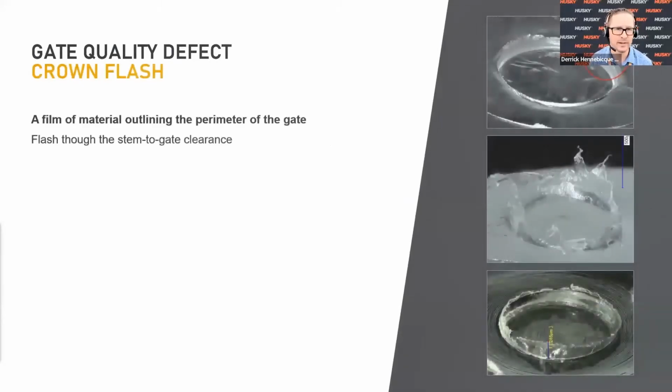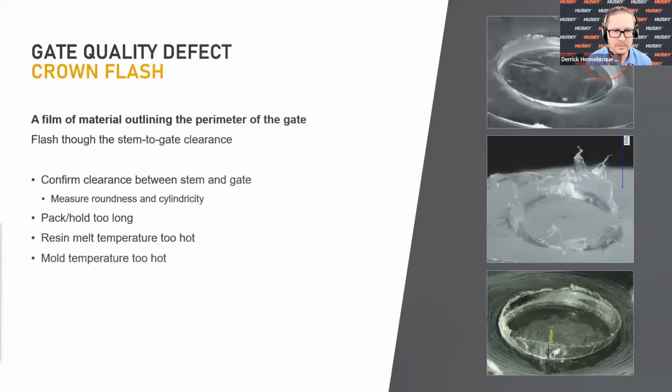Another gate quality defect can be called crown flash. This is when there is a small ring of flash at the perimeter of the gate orifice. This can indicate a clearance or an increased clearance between the valve stem and the gate orifice. So it's best to confirm the stem diameter and the gate diameter to make sure that they match. This should not be done with gauge pins and calipers, but with a CMM at 3 planes and at least 30 points per plane. This is to ensure the gate is not tapered or out of round.